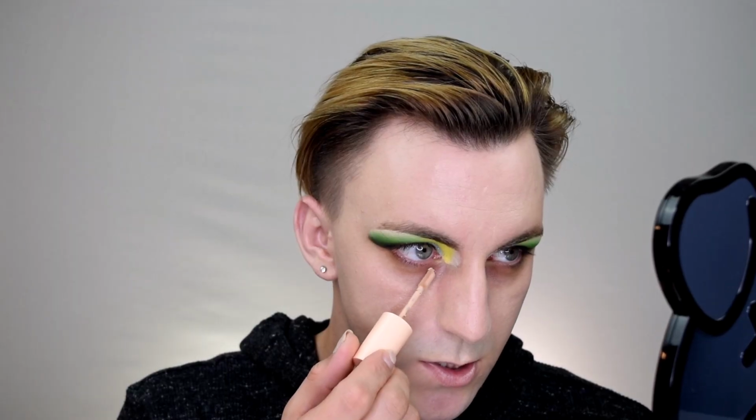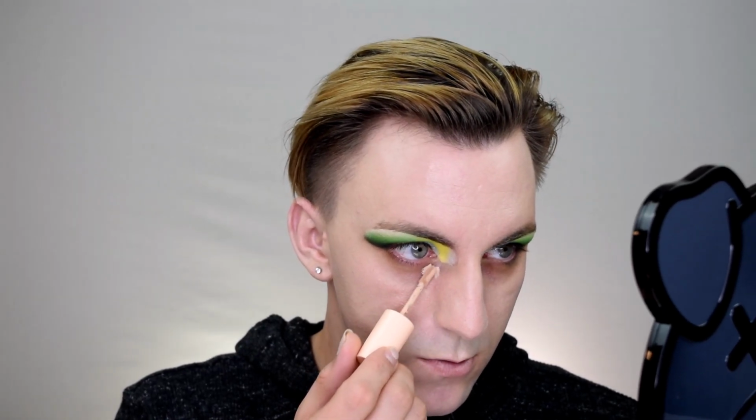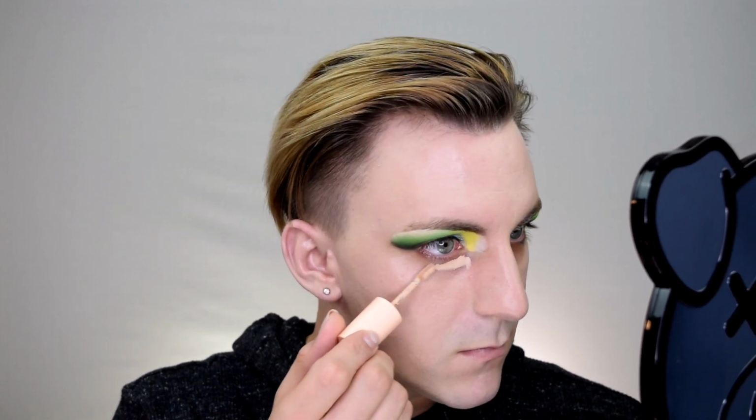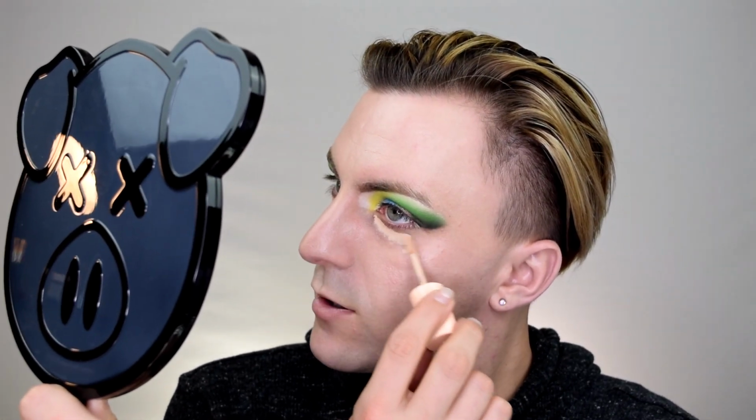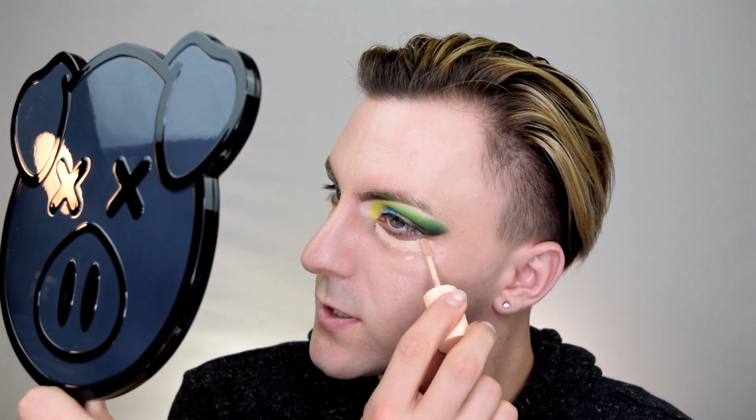I'm excited. Oh, I got the shade Light 40N, which is gonna be a little cooler than my Lancome foundation because the Lancome was a little on the warmer side, but not a whole lot, just a little bit. I'm so happy I'm covering up these dark circles now. Ooh, that's gonna be a really good match. So far, it feels very creamy, and I think it's the same paddle applicator that the no filter concealer has.